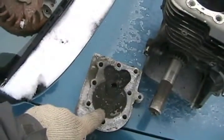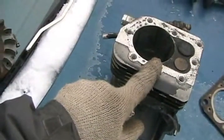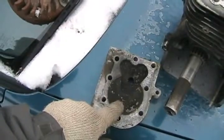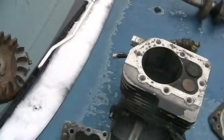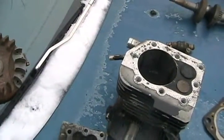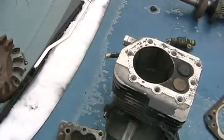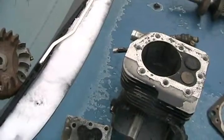And that would also change your compression. If this became 110 cc's and that still stayed the same at 10 cc's, well then you'd have 11 to 1 compression ratio. So every time you increase compression, you get free horsepower, and of course you've got bigger space in there exploding, so that gives you free horsepower.